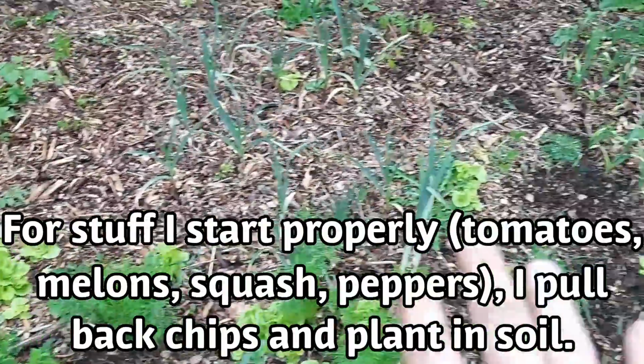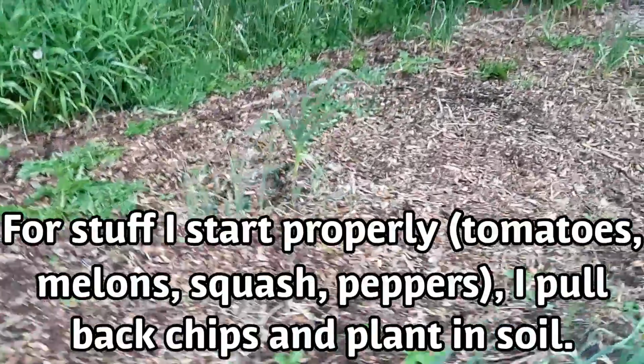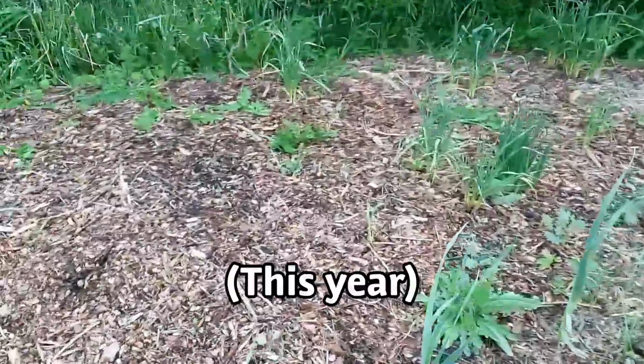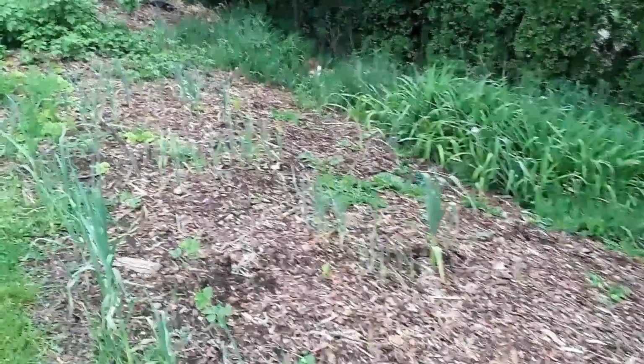So other than just throwing some random seed on the ground, I'm not going to really devote myself to a whole controlled veggie style garden. I've got some kale coming in here, and we've got tons of garlic. But for the most part, this bed is going to transition this year into a pumpkin bed.